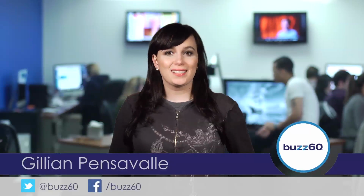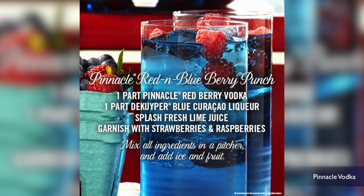Here are some refreshing cocktails to help you celebrate the 4th of July. Okay, let's start with an easy one. The Red and Blue Berry Punch from Pinnacle. It's just equal parts Pinnacle Red Berry Vodka and Blue Curacao. Then top it off with a splash of lime juice and serve over ice. Garnish with strawberries and raspberries.